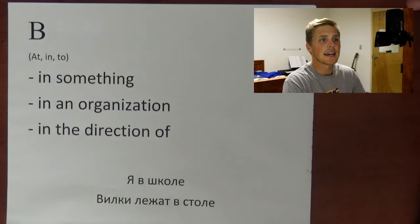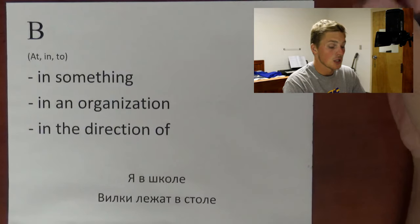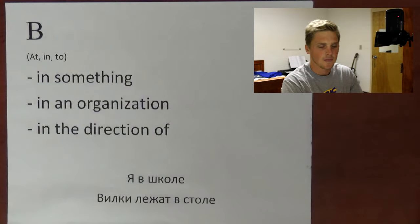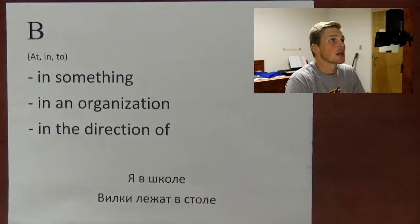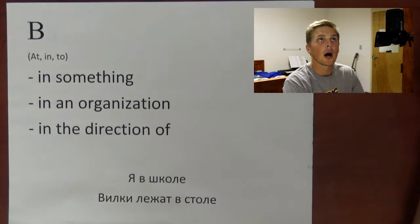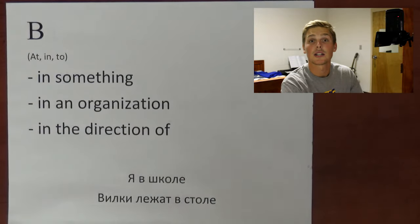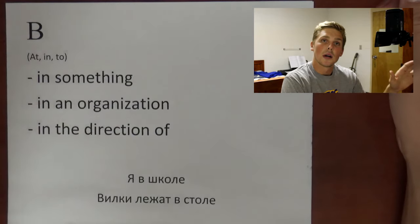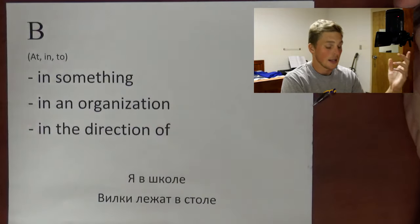V is kind of like an equivalent to at, in, and to, and is going to be used when you want to talk about that something is in something. Something is in another object. Let's say my pants are in a drawer, my clothes are in a closet, something like that. Also, you're going to use it when you're going to talk about that you are or somebody else is a part of some organization. He is in that organization. So that's number two. And also, you're going to use it when you're going to talk about that you're going somewhere, that you're going in the direction of somewhere. Okay? And let's look at the examples.